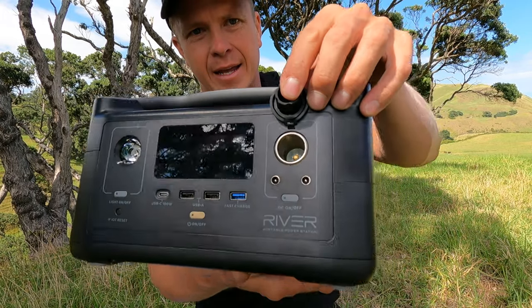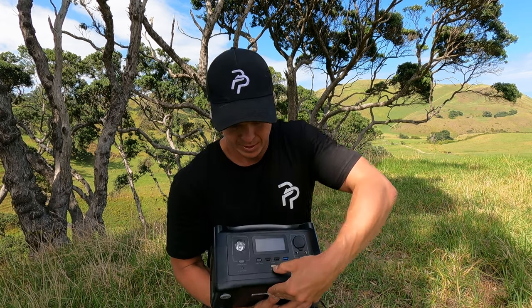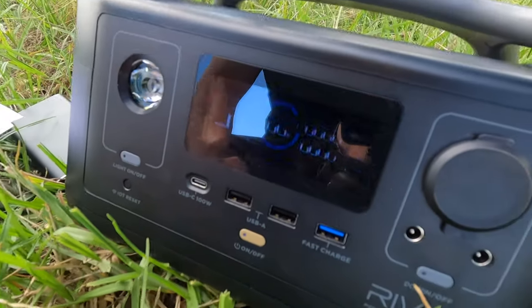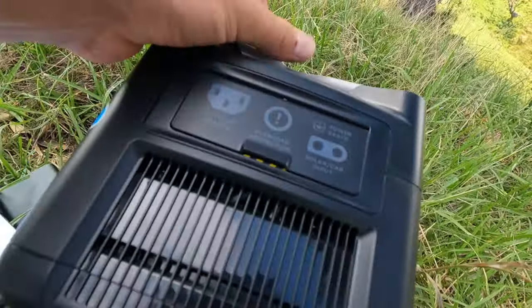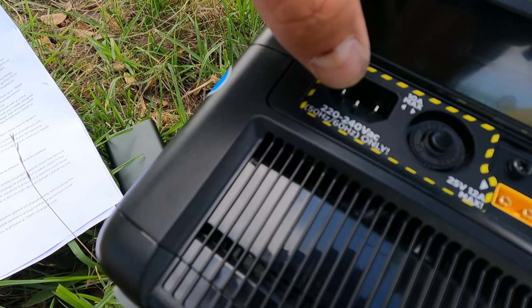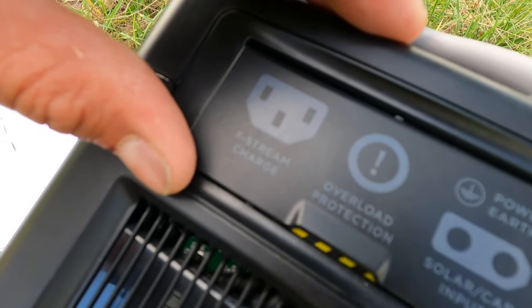We've got DC in here. There's all sorts of charging options, as you can see. You can turn it on. So there we go, we can turn that on. We even have a light, pretty handy when you're out camping. Comes with all the charging cables. There we've got our extreme charge port. You just plug that into your wall. Charges up, as I said.